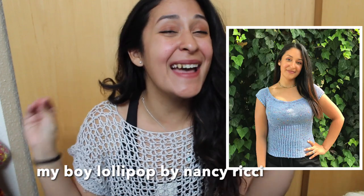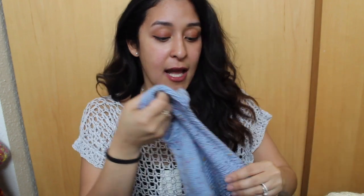One of my favorite designers is Nancy Ricci, and so I created my third My Boy Lollipop. I highly, highly recommend this pattern, especially if you're a beginner knitter or just a beginner in garments. Her patterns are so easy to read, so easy to understand, and she's highly responsive if you have questions or get stuck. So this is the third My Boy Lollipop that I created, and this one is modified, so it doesn't look exactly like the pattern.